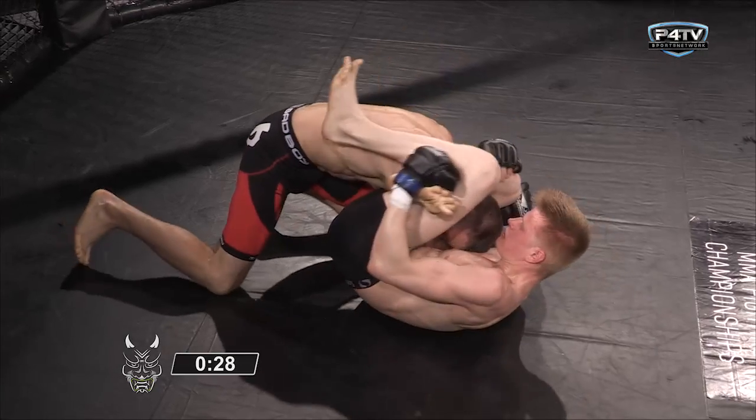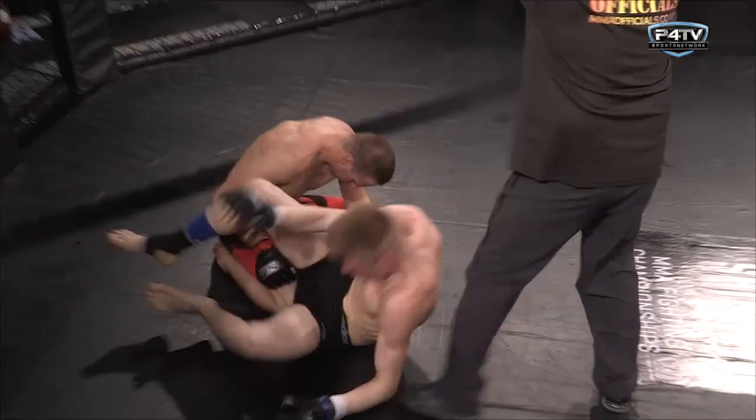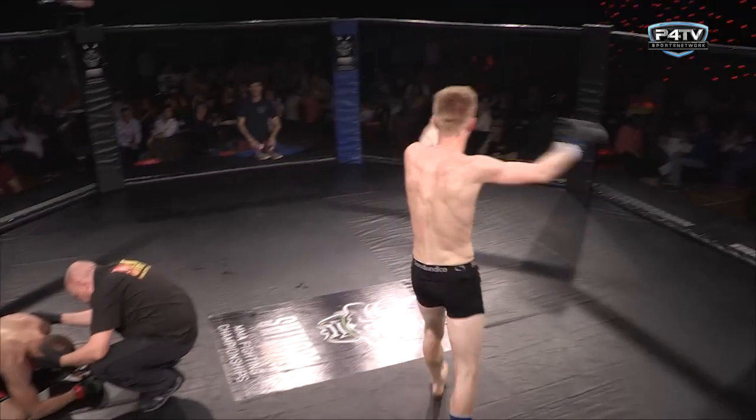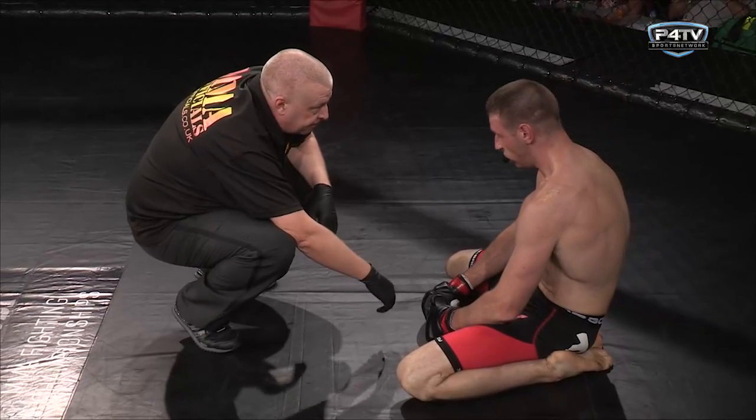What a good engine Moogan's got on him, and he's still going. And there we go. He's tapped though at the end of that. He's got him. He was caught very, very deep in that triangle, Ian, and that was a problem from start to finish. Moogan will be kicking himself when he watches the video back.